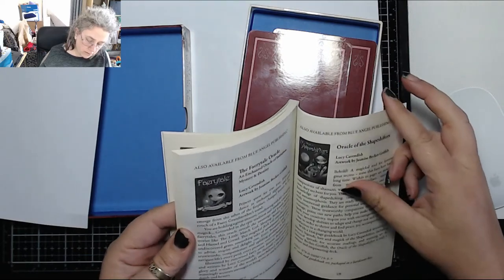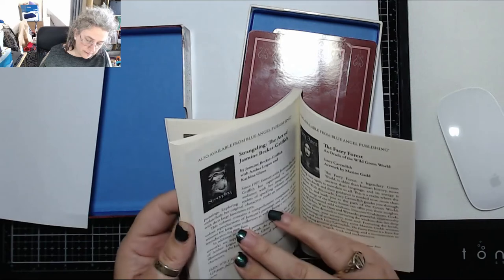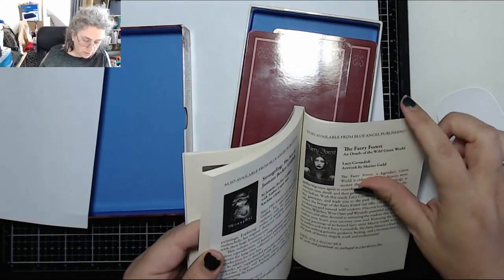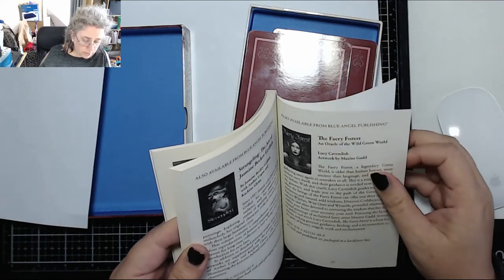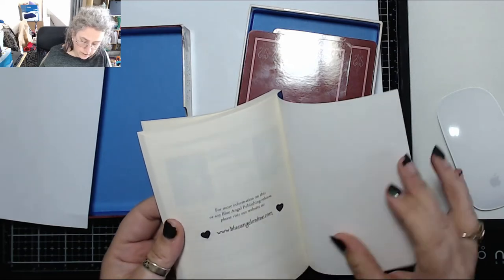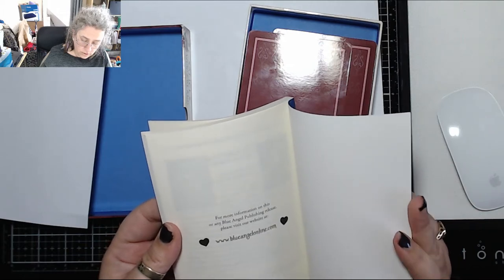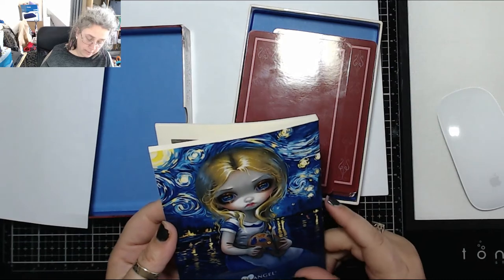So you've got the Fairy Tale Oracle, which looks quite pretty, the Oracle of the Shapeshifters, Strangeling, the Art of Jasmine Beckett Griffith, that's the lady who did this one, and the Fairy Forest, an Oracle of the Green Wild Green World, which is also by Lucy. And then that's it. For more information, it gives you Blue Angel Publishing's website, which is blueangelonline.com. And that's a fantastic picture, isn't it?